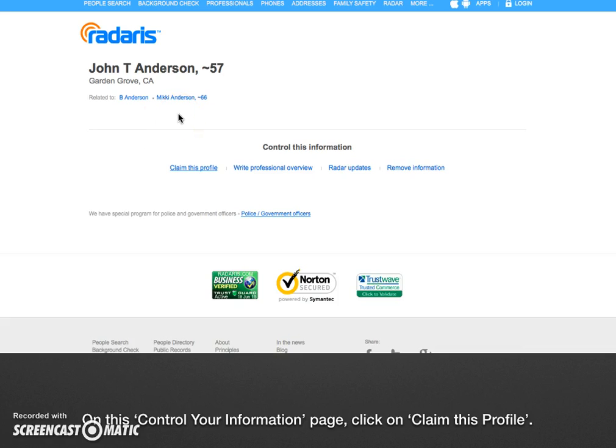Now this takes you to the page of how to control this information. We're going to come back to this page a few times here, but let's go ahead and do this in order to make sure your information is taken off as completely as possible. So on this page, we'll go ahead and click Claim This Profile, the first little link right there.